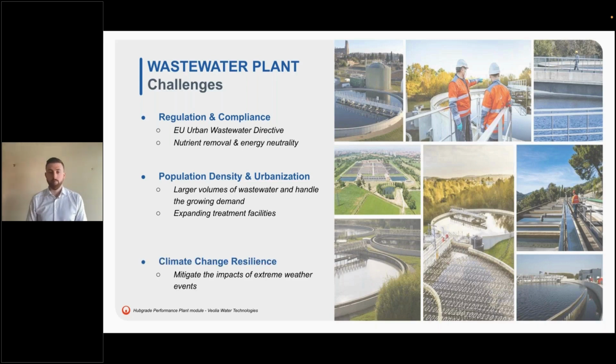And finally, unfortunately, we see the effect of climate change more and more every day. And wastewater treatment plants are definitely not the last class to have to fight that, to be resilient against that, and to be able to mitigate the impacts of the extreme weather events that we notice.